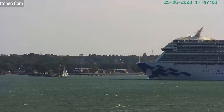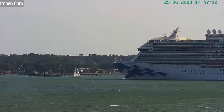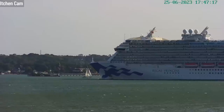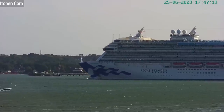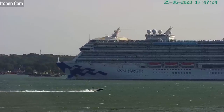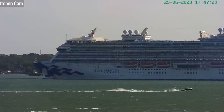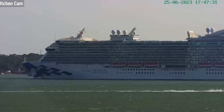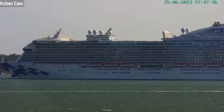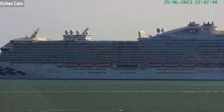There's Regal Princess. There we go. Yep, read that one off the side that time. She's departing. Well, actually, I don't quite know where she's departing for. Yeah, it's almost like I haven't prepared for this, isn't it? That's exactly what it's like. Right, that's Regal Princess. I remember saying that. Windy.